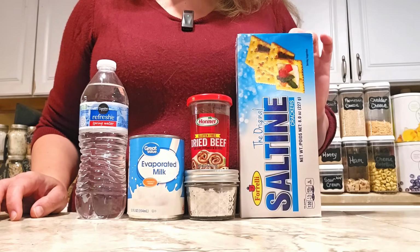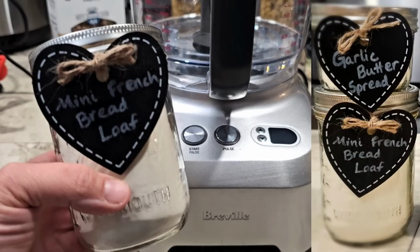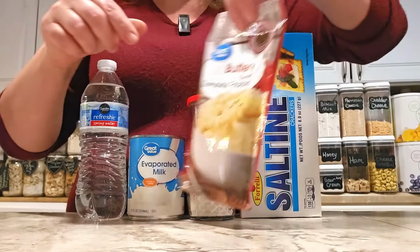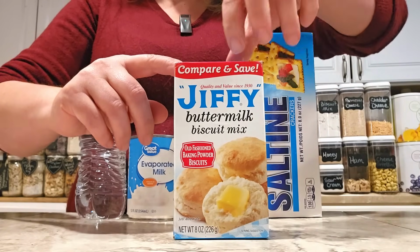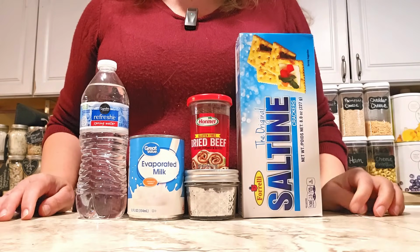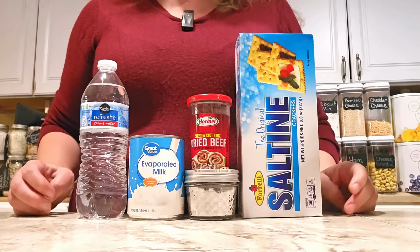But some other options if you don't want to serve this over crackers, I do have a really simple French bread mix in a jar recipe that's a just add water recipe that you could add into this if you think you'd be able to bake some bread. You could serve it over mashed potatoes. This is a just add water mashed potato pouch you could throw in. You could serve it over biscuits. This is a just add water biscuit mix that you could add to your bag. And you could also serve it over some noodles by throwing a bag of noodles into your bag. So there's lots of different options for this meal or any other type of cream gravy over toast type of meal that you would make.